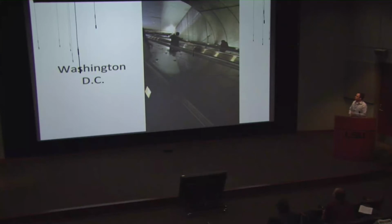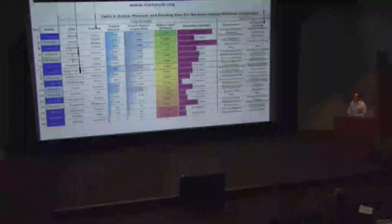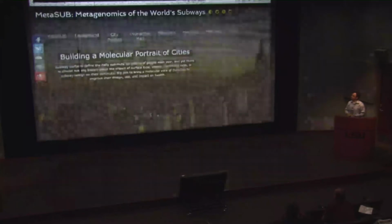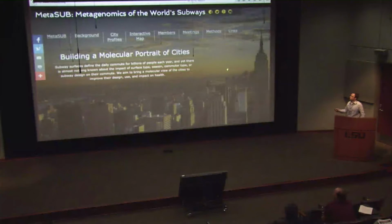But to this point, what we're just launching now is to build kind of this global context. New York City is only number 7 on the list of busiest subways in the world. There's a lot of people in Asia, so there are a lot of busy subways in Asia. We're just launching this summer. There are going to be 2 meetings in New York to try to plan this idea, but across many cities around the world. Something we're calling MetaSub, or Metagenomics and Design of the world's subways and urban biomes. This is something that we're just launching this summer.